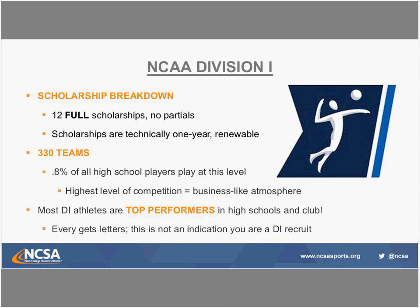Everyone can get letters from a D1 school. It doesn't always mean that you are a Division I recruit. Obviously getting feedback from the coach and having communication with them is going to be super important.